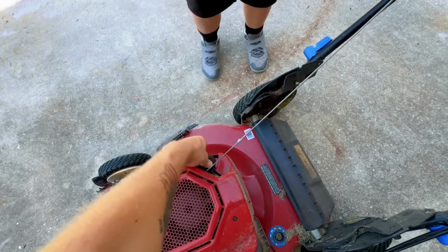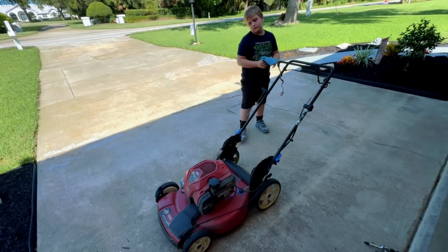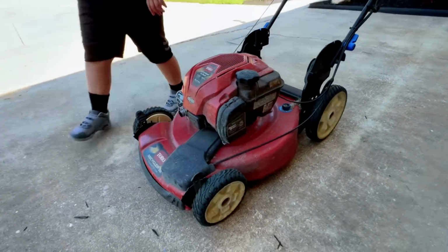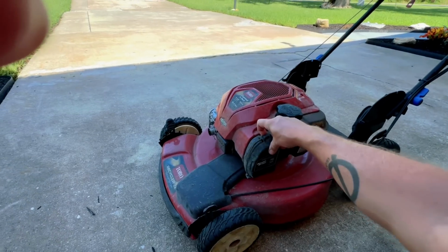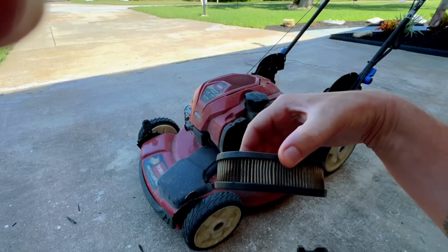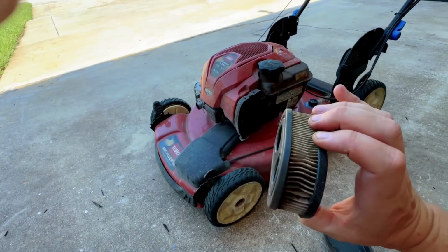Yep. Just like that. All right, so now you're gonna check the air filter. Do you know where the air filter is? No. All right, it's over here. See, right here. This is the air filter cover. So the way you do it is you unhook it like that. And you can see it is dirty. We could probably replace this, but I don't have another one right now. So we're just gonna clean it out.